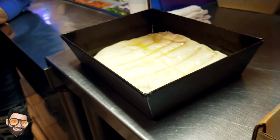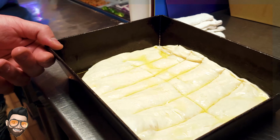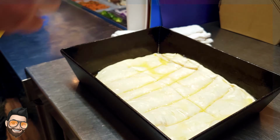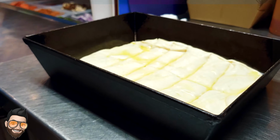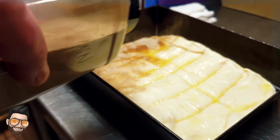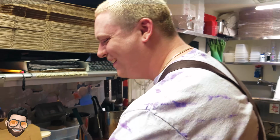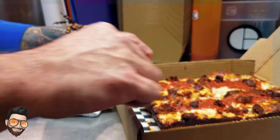I was whipping it up. Not a problem. So we just perforate the dough. Gonna hit it with just a little bit of our oil. Then we're gonna hit it. Just keeping it simple, stupid, baby. Keep it simple. Just gonna hit it with some cinnamon sugar. While that's cooking, you think this is good? Oh, absolutely. That's perfect. All right.